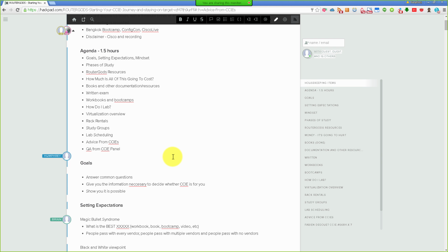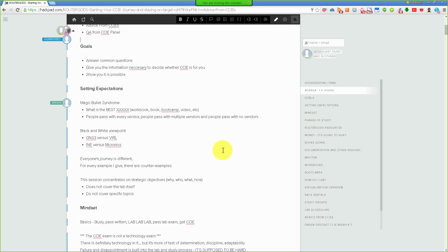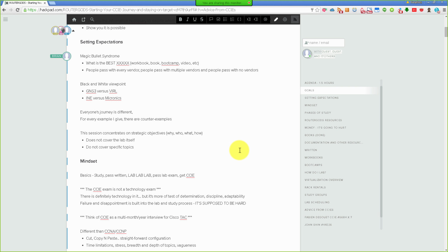It is very possible; tens of thousands of people have done it. So it's not impossible. You could definitely do it. It's up to you to decide whether you want to do it. Okay? So those are our main goals for today. But let's set some expectations, right? Because some people may be expecting something different.